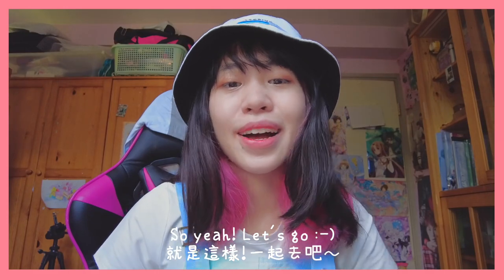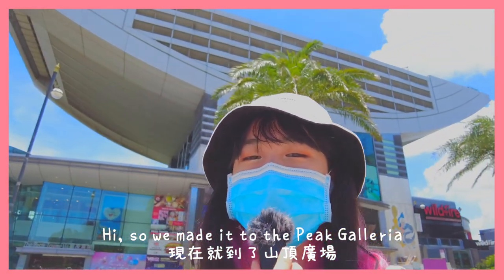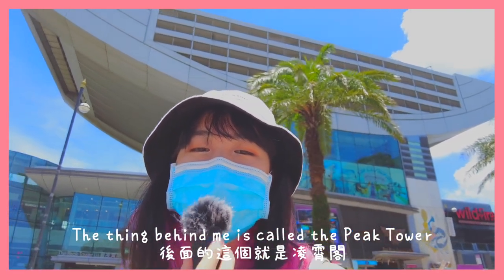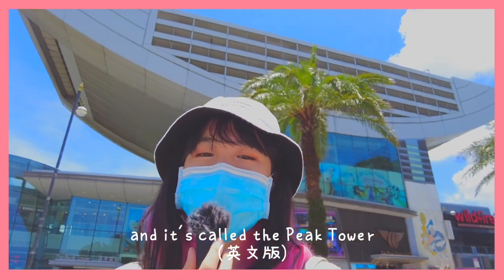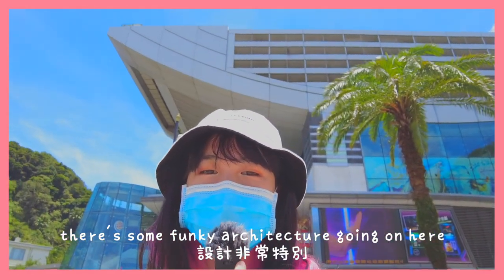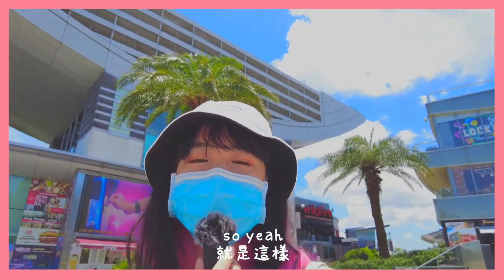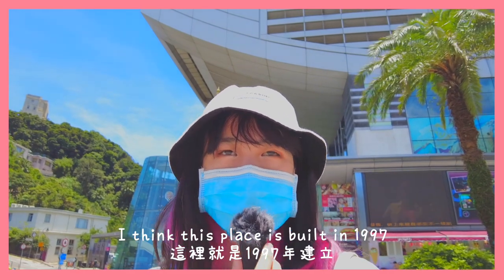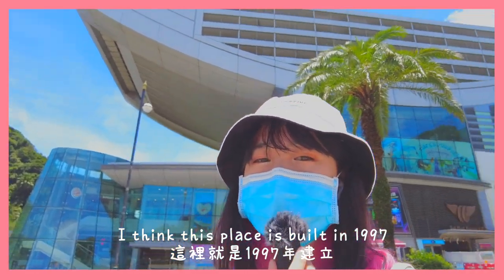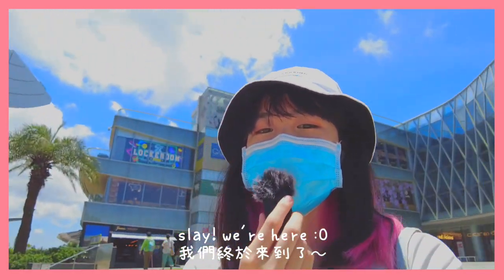So yeah, let's go. Hi, so we made it to the Peak Galleria. And it's called the Peak Tower. Has some funky architecture going on here, as you can tell. So yeah, I did some research on the way here. I think this place was built in 1997, so 25 years ago. So yeah, slay, we're here.